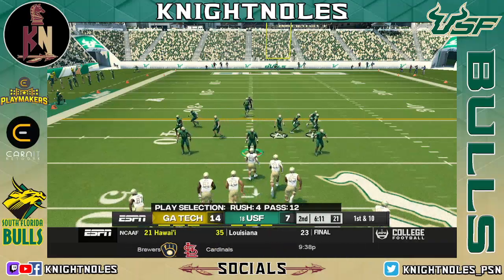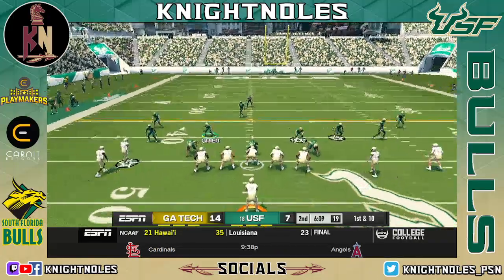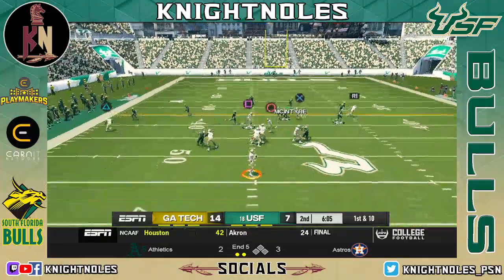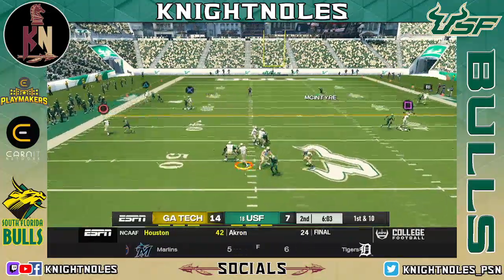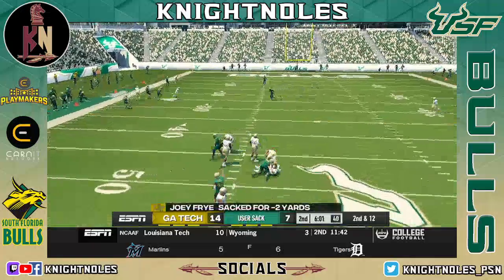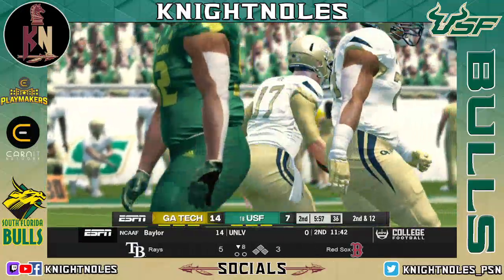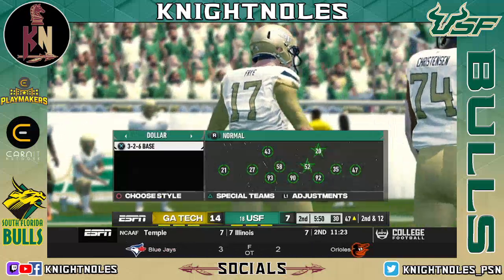From the 45-yard line, first down. Georgia Tech is up seven. Now he's scrambling, and he's going to come up with a sack. That is a loss of 2 yards. That'll bring up second and 12.